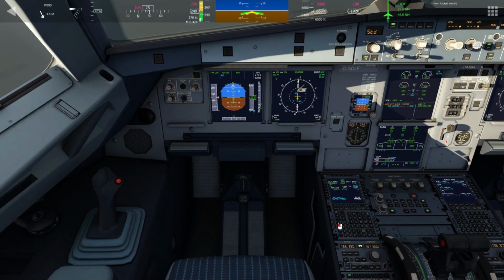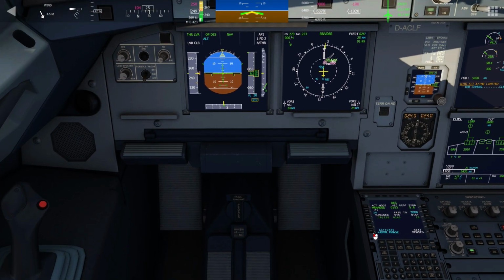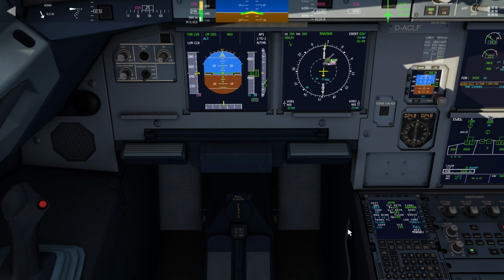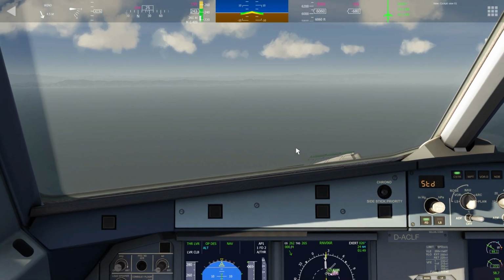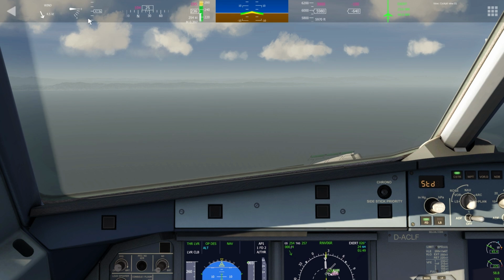May as well activate, here's our approach. That's just information, it doesn't do anything, it gives us the information we need. We're going to go full flaps. I'm not going to put them on yet.